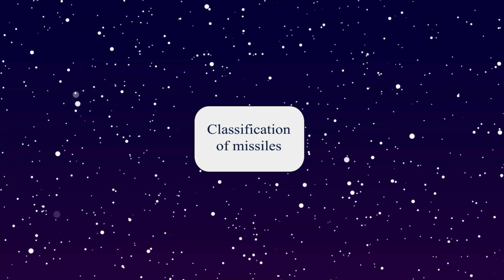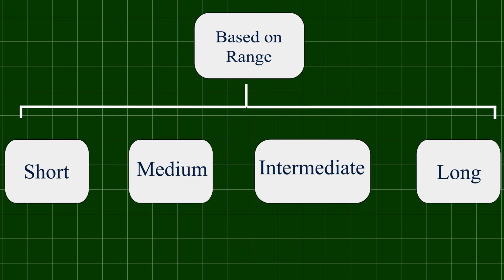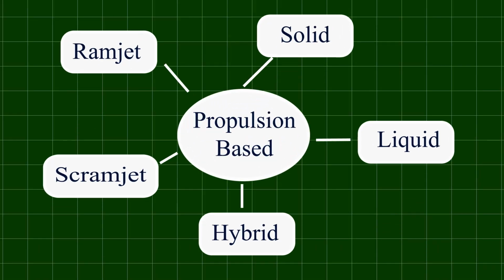Missiles can be classified based on various types such as range, launch type, and propulsion. In terms of range, they can be short range, long range, or intermediate range. Launch mode includes surface to surface, air to air, and surface to air missiles. One key classification is based on propulsion, which includes solid, liquid, hybrid, scramjet, and ramjet engines. This brings us to an important question. What is a scramjet engine?